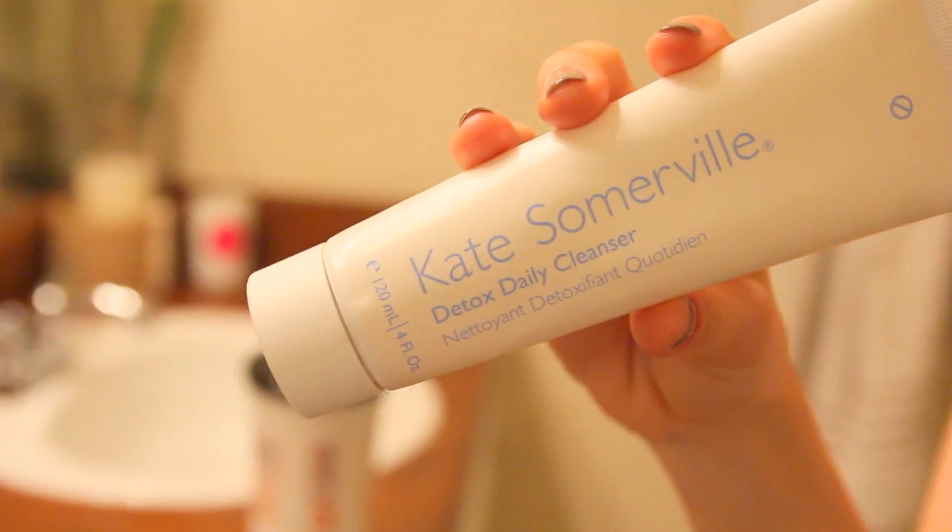The cleanser that I've currently been using is the Somerville Daily Detox Cleanser. What I like about this cleanser is that it is a gel, and gels tend to lather up more. For me, I feel like it gets everything off my face, and my face feels a lot cleaner. But by the way that this cleanser has been designed, it's more gentle on your face. It's not so harsh, and I really like it.